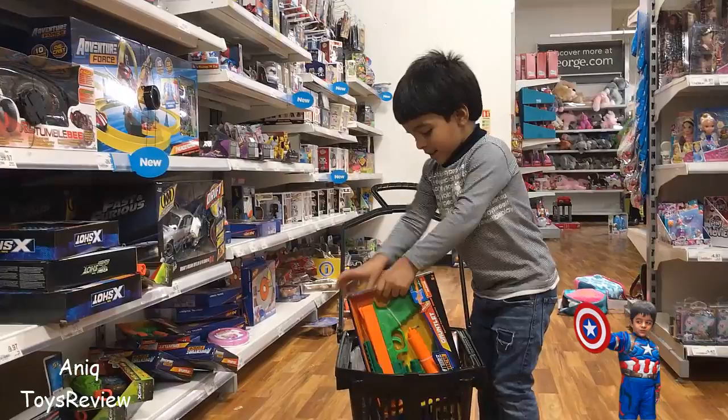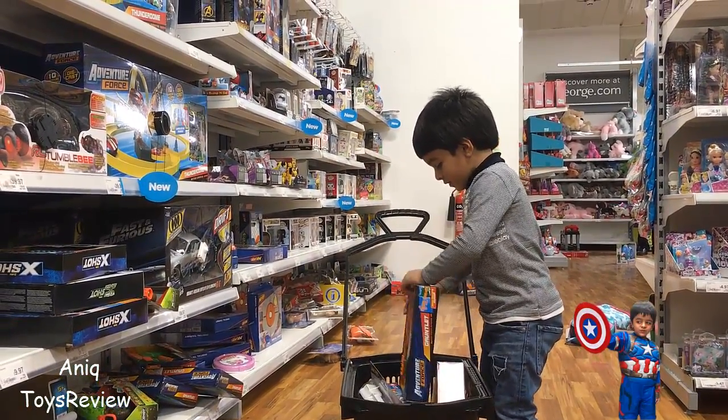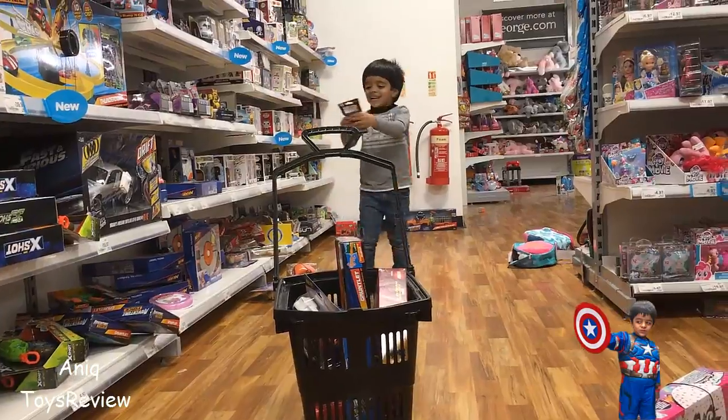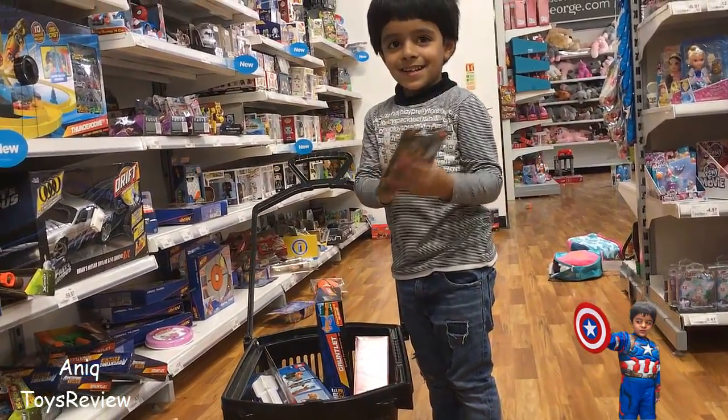Small defender. You don't have much space left in your cart, Aniq. You have to be careful. You still have $47, or 47 pounds left. I like that one, Dad. I have no idea where it is. Okay. Go ahead.